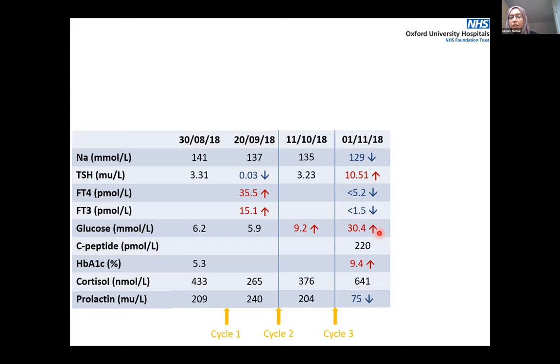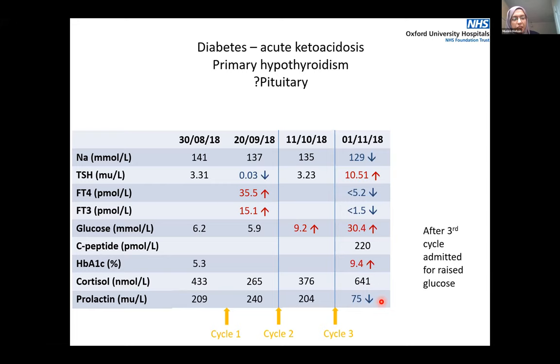Anti-GAD antibodies were sent off and they came back later on to be positive. The C-peptide is still pretty all right, but follow-up blood tests showed undetectable C-peptide levels as well. Cortisol is fine, appropriately raised considering the stress. The hyponatremia is likely from the hyperglycemia. The prolactin has fallen off, indicating that perhaps the pituitary is starting to get affected. All right, so after the third cycle, he was admitted for raised glucose levels, treated as DKA, started on a basal bolus regimen, and 75 micrograms of thyroxine was started as well.